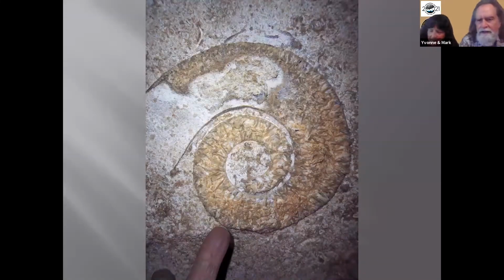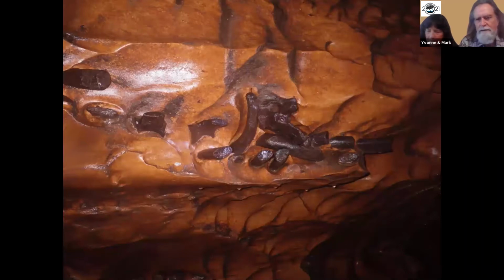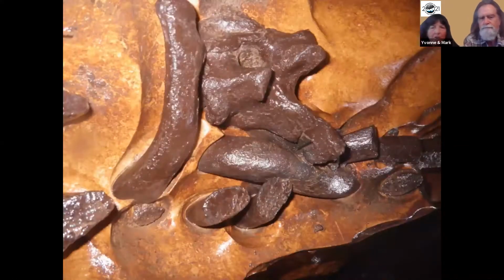Another thing you get to see in caves are fossils. This is in West Virginia, a nautiloid. And some really strange fossils. I'm not really sure what that is. And sometimes we find bones. The bones are actually embedded in the rock. These are dugong bones in a cave in Puerto Rico.